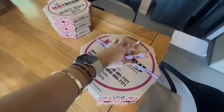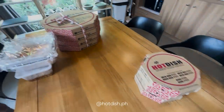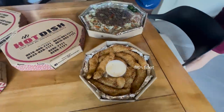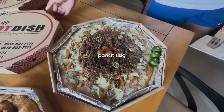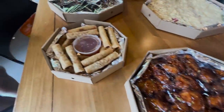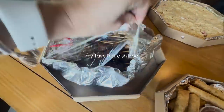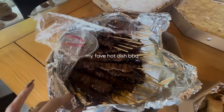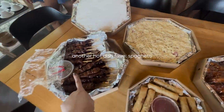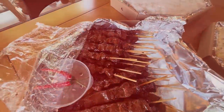Hot dish. Hindi ito nawawala sa aming mga special occasions. There you go. I'll show you guys kung ano yung food na dala-dala ko. Dapat fish fillet. Oops! Pancit sisig. The reveal eh. Oh! Buffalo wings. Shanghai. And ang favorite ko, ang hot dish barbecue dahil sobrang sarap nito. Buto. May malaking buto tayo. Grabe. Bakit ang malaking buto? And spaghetti. Ito yung dalawang favorite ko sa hot dish. Yung spaghetti nila at saka yung barbecue.